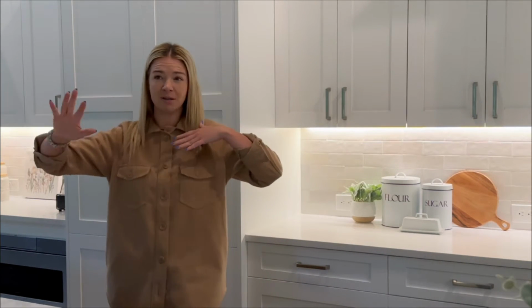Now, before we get started and I show you all the details and everything that we've done, from changing out walls, in here we actually changed the roof line, right? We worked with one of the contractors that we love working with.